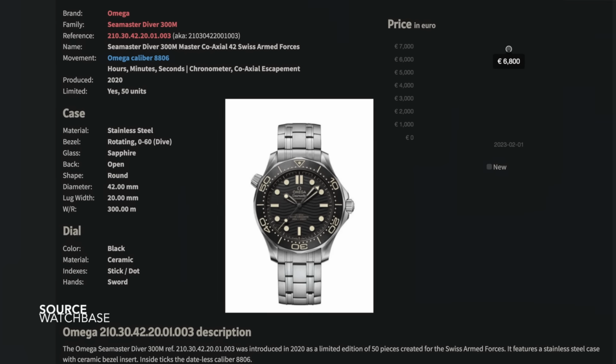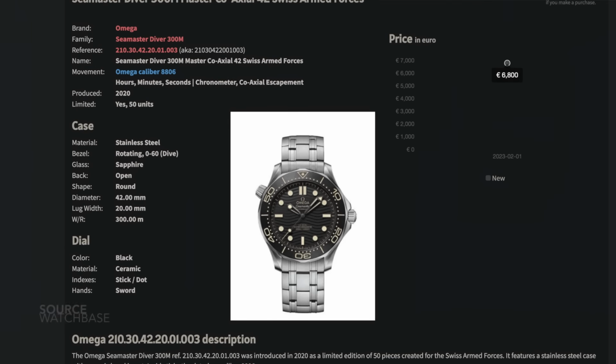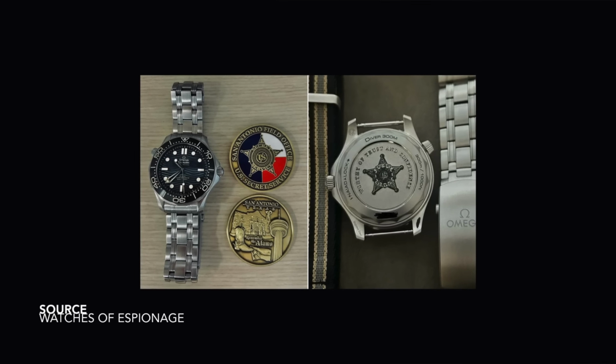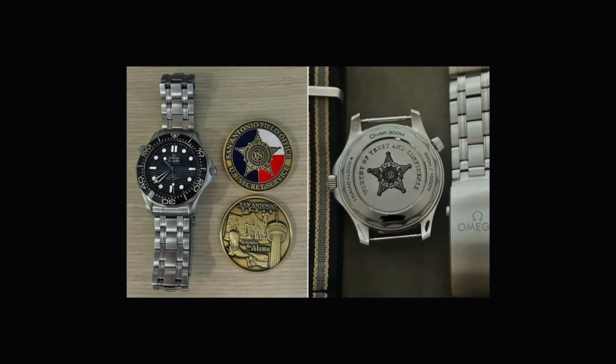Now, what we are seeing is that these unit Omegas are not watches in Omega's catalog. Their designs are slightly different, and one of the details they offer is a solid case back where you can have your military insignia placed as well as your name, your rank, whatever you like. But it's the details about these watches that matter.